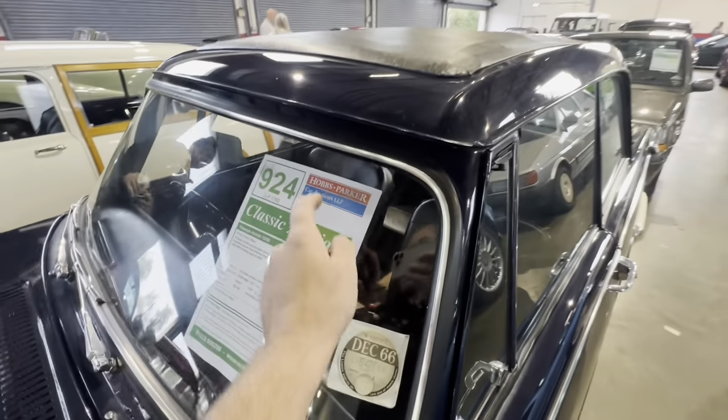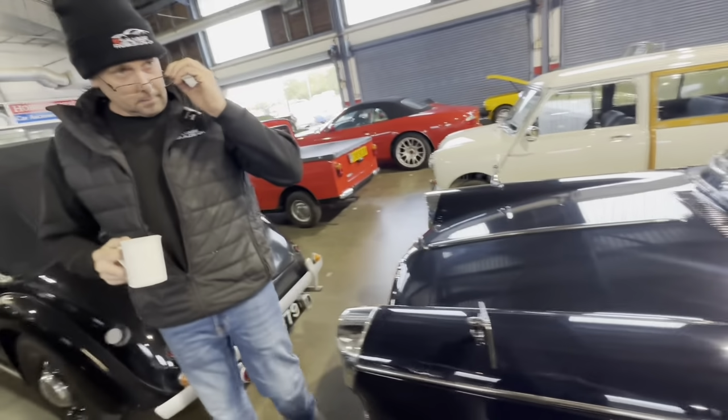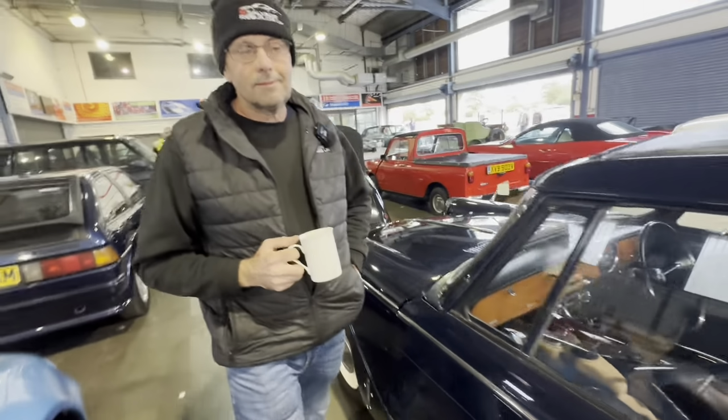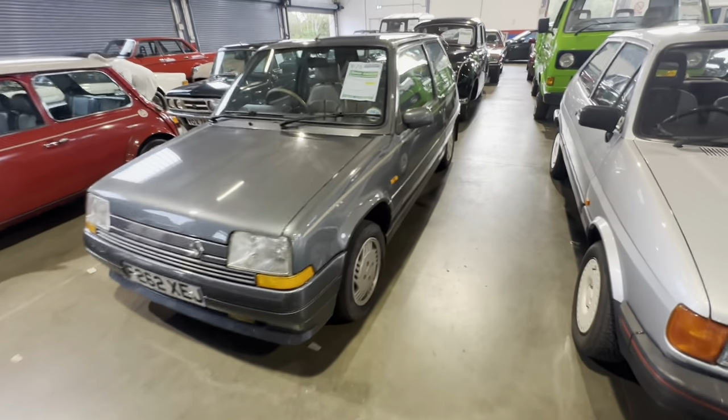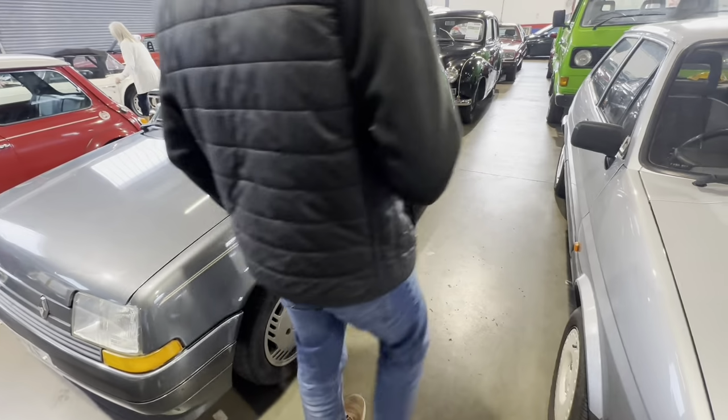If anyone ever wants to turn up to the Hobbs and Parker car auction, you don't need to book in or anything on a viewing day. You can just turn up and have a good look around. Even though Chris did say it's quite dangerous to come and have a look around because you get that little itch, don't you, mate? You get the bug. It's a trouble, Renault 5. Yeah, Monaco. Renault 5 Monaco.